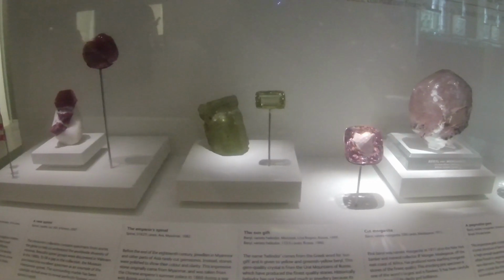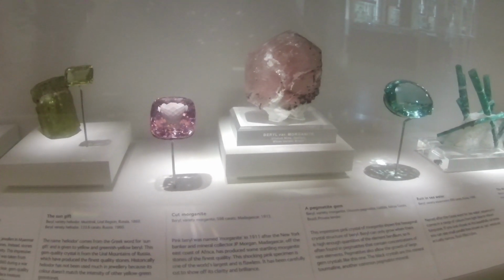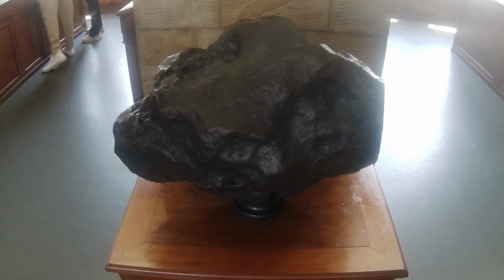So in this section, perfectly named the vault, you'll see a variety of things like emeralds, as you can see here, just going along nicely. Right guys, I think this may or may not be my favourite part of the actual museum. It's definitely up there. I've finished in this part, so I'm going to walk through to the other side now and have a look and see what's around there. Let's have a look. Walk with me.